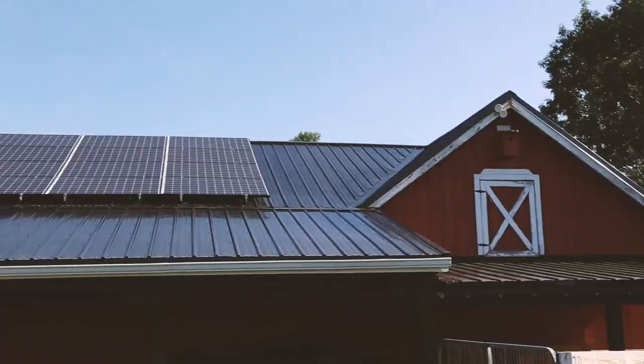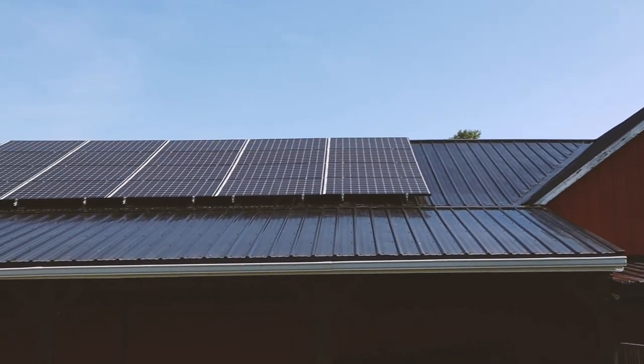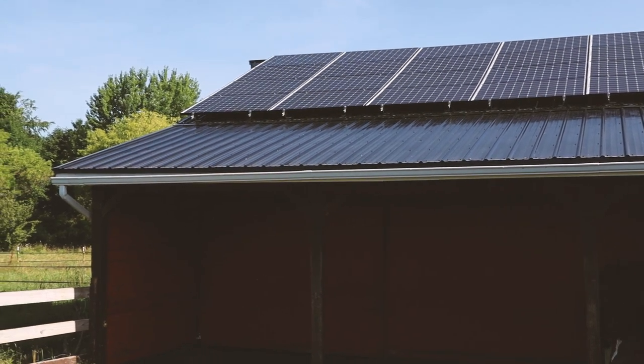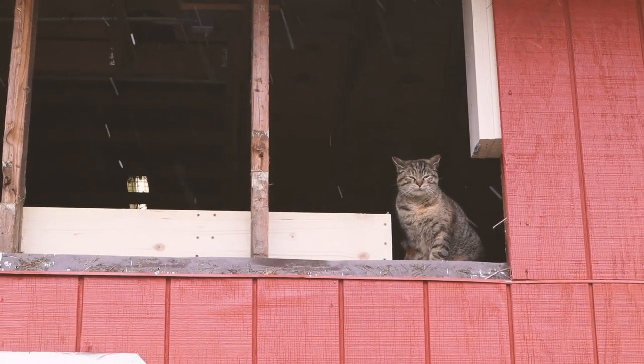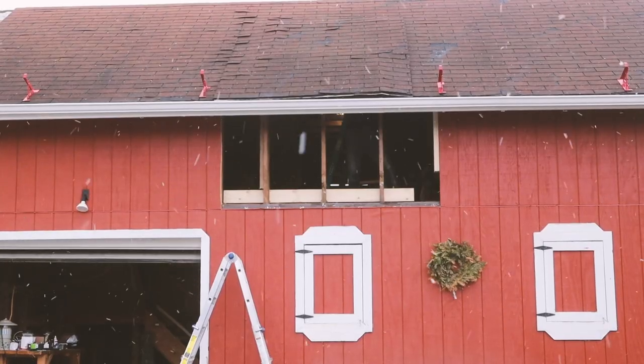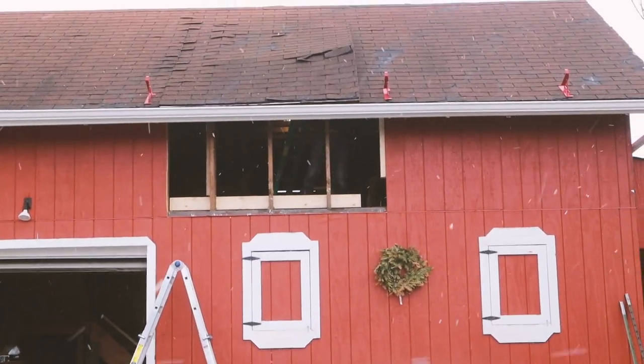Added bonus of redoing the roof, we put solar panels on it, and those solar panels power the entire energy needs of our property. Next up, he worked on adding the dormer to the front, which is a design element that I really wanted to add. On top of that, it's incredibly functional and will make loading our loft with hay so much easier each year when we add 300 bales of hay.